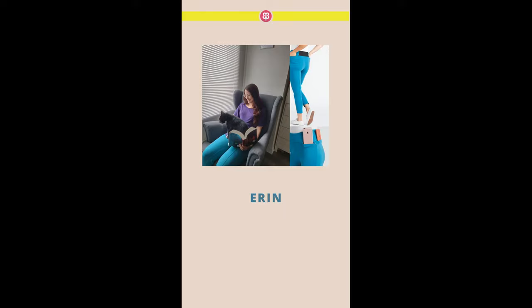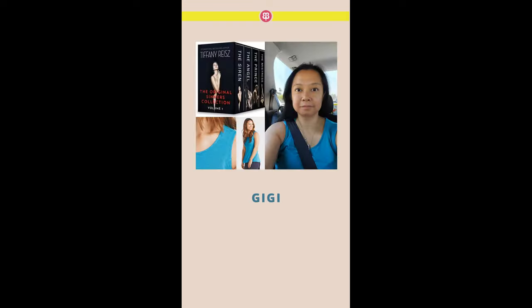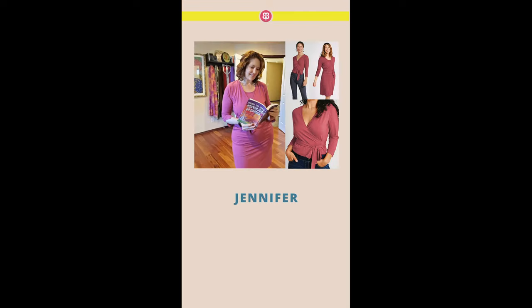What about Erin and Maui? Oh, so they can't hear us because we're trying to get closer to the monitor. Can you see what they're wearing? Gigi looking so cute in her Renauer top. Oh yeah, the Renauer top, love that. On a road trip. And, oh, Jennifer, that petal dress, the 72-hour dress, killing it.